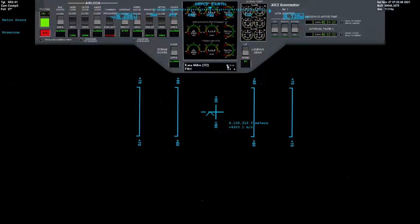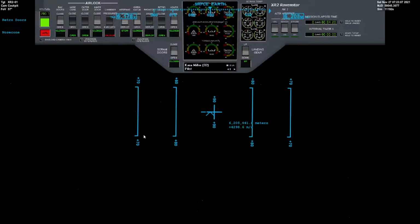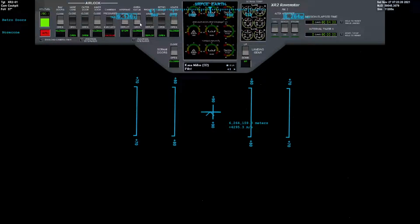Si Kara kaya ayaw din. So there's something wrong talaga. EVA turbo pack. Stow all. Deploy turbo pack. There is really something going on here. Fuel hatch is closed. Main ring. May hindi tayo na-activate. What is... ayaw eh. Cabin hatch kaya? No. Hindi pwede yan. Kasi that's the cabin. Mamatay sila pag naka-open yan.